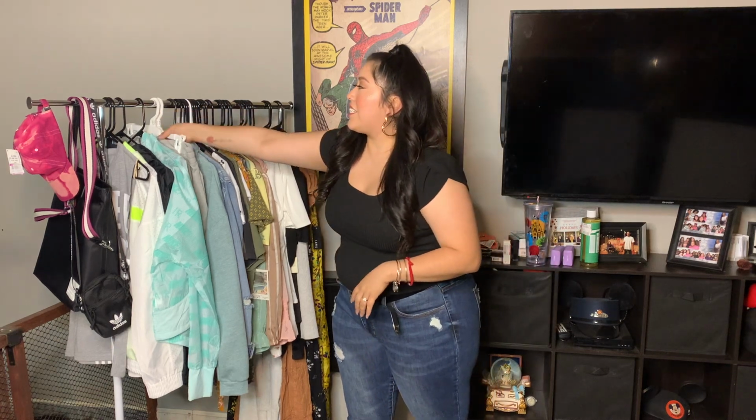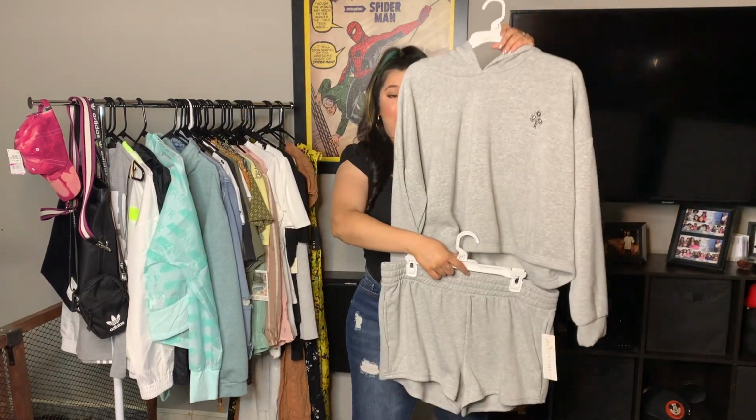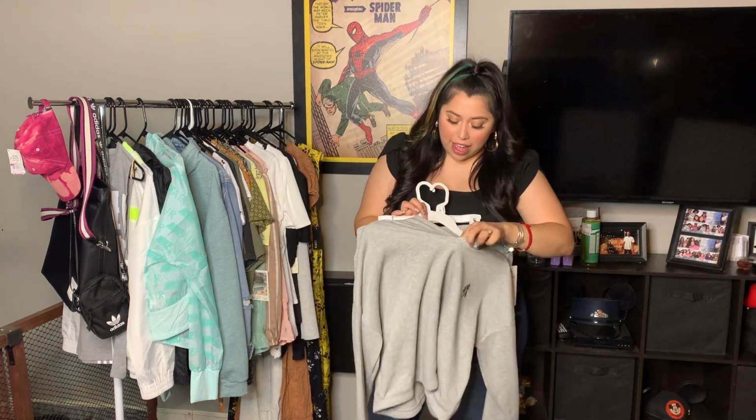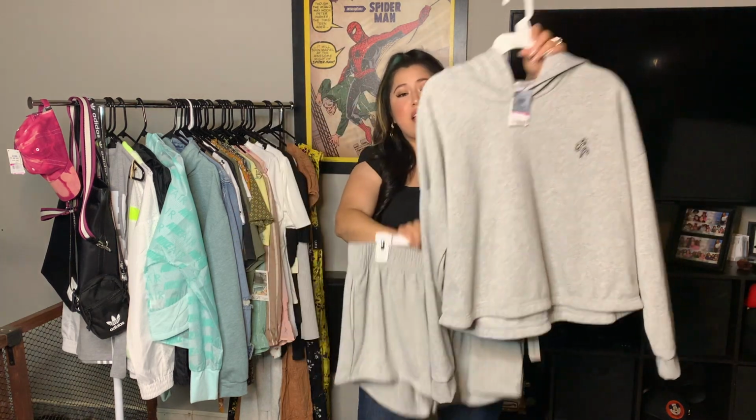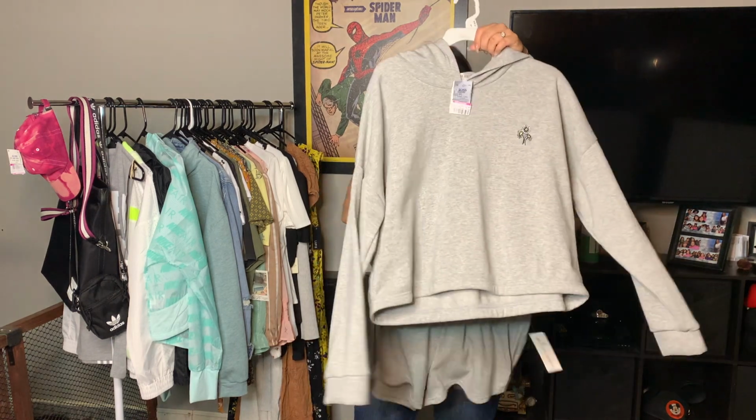So the next thing I found was this little set that was so cute. I freaking loved it. It was, you know, comfy clothes, and it was $7.99 for the set. Look at these little flowers. I thought it was such a good deal for $7.99 a set.